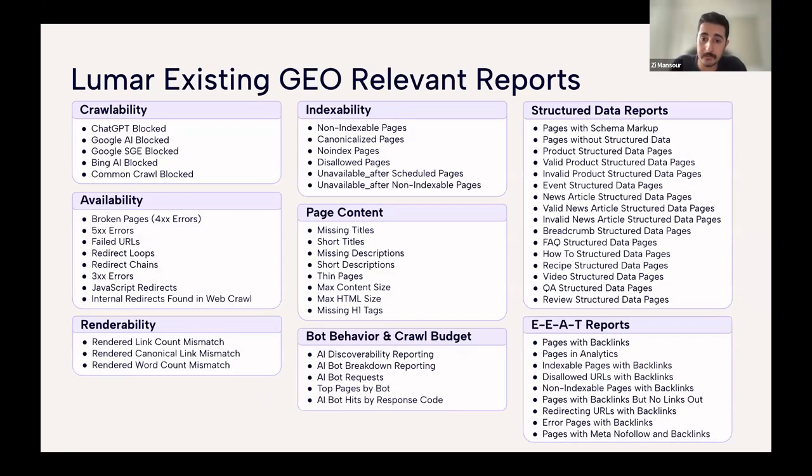So some of the existing GEO-relevant reports that you can start leveraging. I won't go through all of these right now, but some key ones like ChatGPT blocked, so different bots that are blocked. The classic SEO ones, which you'll use for availability, like 404s and so on, and anything with redirects. The renderability, I think, is the key one. We already have mismatches in Lumar, where you can see the difference between rendered HTML versus raw HTML, and then see the differences in, for example, the canonical links, word counts, link counts, and so on. And then I think structured data is always going to be a key one. We do have some validation ones as well, for example product schema, whether it's valid or invalid, but then just having a view over the actual schema as a whole and the structured data as a whole.